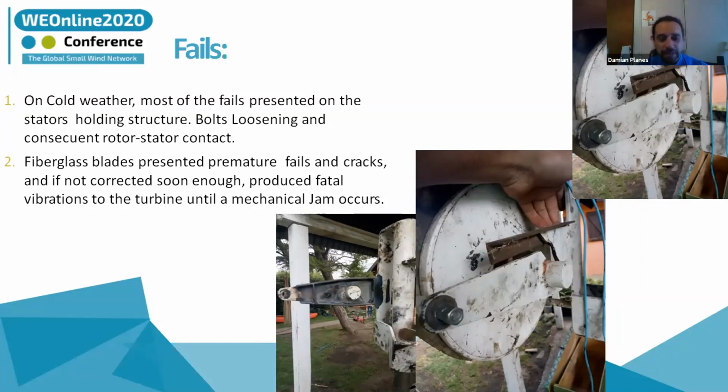They do the maintenance run almost every 6 months, checking all the time how the turbine is working, but it suffers a lot. So this is a very nice source of information about extreme conditions for the turbines.